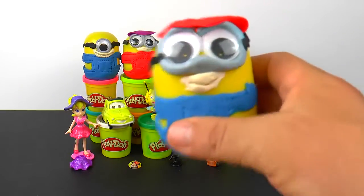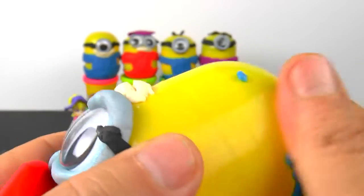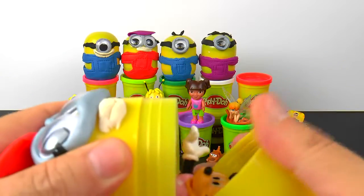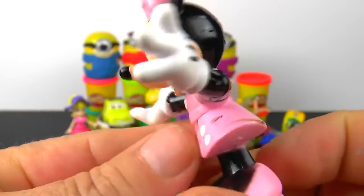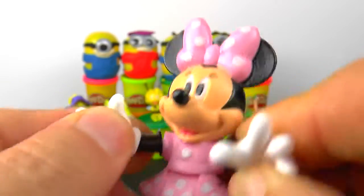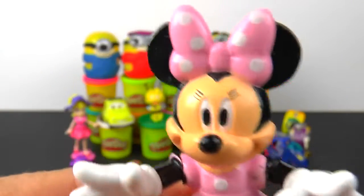And another group. He's Phil. He's smiling. Phil the Minion. And who is inside? Minnie Mouse. Oh, very nice. You can move her hand and I think her legs, her body. Minnie Mouse. She can dance, move her hands, move her body. It's a dancing Minnie. She's pretty. I love this.